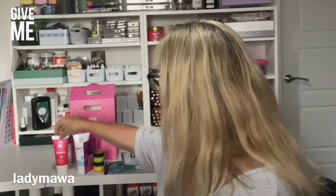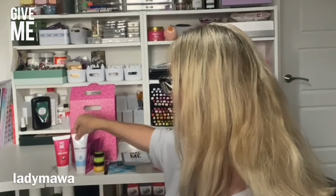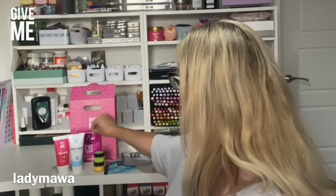Right, so we have the hair mask, which I cannot wait to use. I'm very excited about that. We have the bubble mask. Again, I haven't used a liquid bubble mask. They've always been sheet masks, so I'm interested to give that a go. The eye patches, which I'm excited about. I do like using an eye patch.